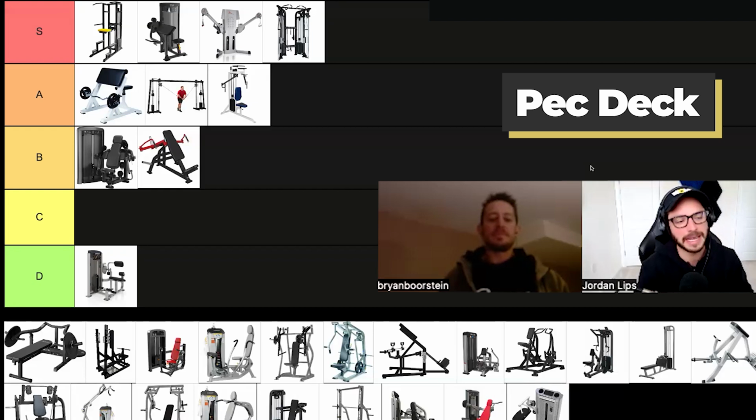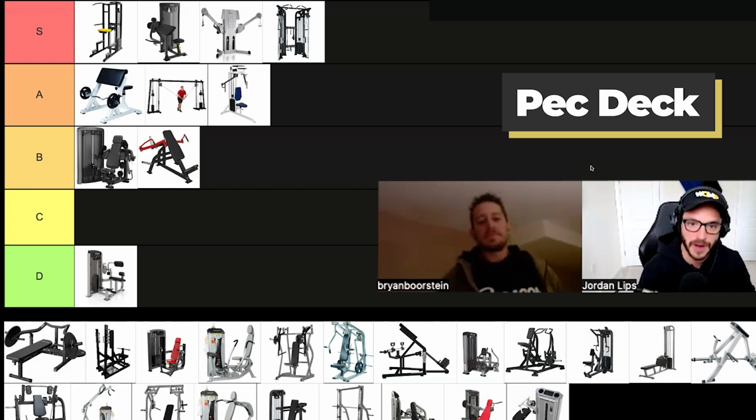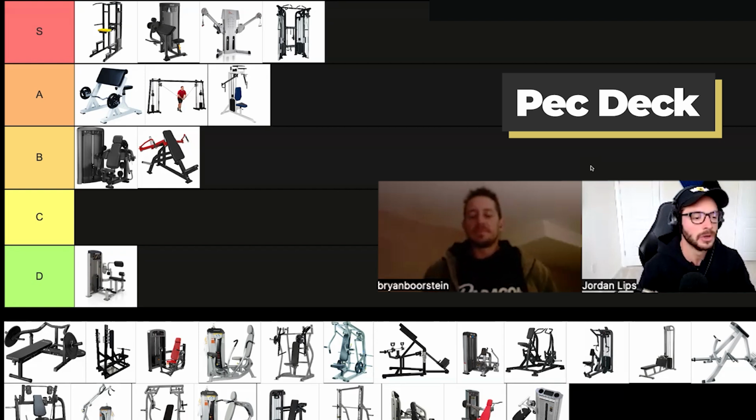It's less fixed, but at the end of the day, the stability fits most people just fine. I don't feel like this is a round peg, square hole for some people. I don't feel that. I think the pec deck is just elite. Certainly some brands are better and worse, but I don't want that to be the context we're giving.